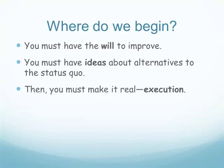And then when you have that will, you have an idea that this is something we need to do better, we also have to stop talking about it. Every day we find ourselves talking, we need to do better at this. These are things we could do. We chat about ideas, but we don't push through with it. And that's actually what's been happening to us.